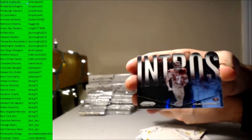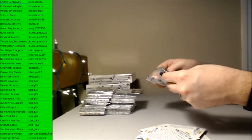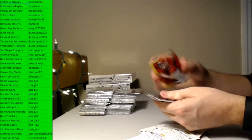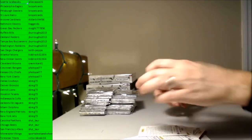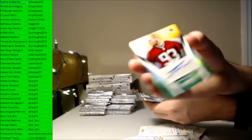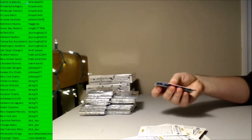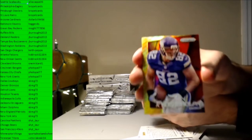Intros, Colin Kaepernick, San Francisco. Panini logo, AJ McCarron for the Bengals. Oh, autograph, Trent Murphy, 22 of 100 for the Skins. We got Favre and Peyton Manning, Broncos, Packers, we'll random that off. Panini logo, Kyle Rudolph for the Vikings.